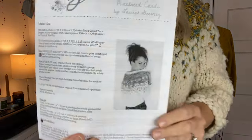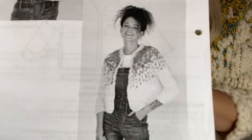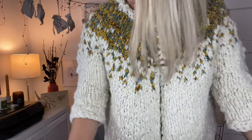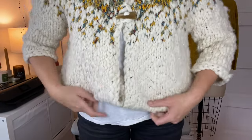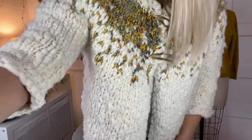And for this one, as you can see in the photo, that sweater that she's wearing is a little more fitted. I did make mine a little less fitted. I think I went a size up so I could have a little more room. And then I also increased the length. So it probably should have ended here. But I increased the length so it was more like just a regular jacket. Who knows? Maybe I'll make it again and make the cropped version because that's really cute too.